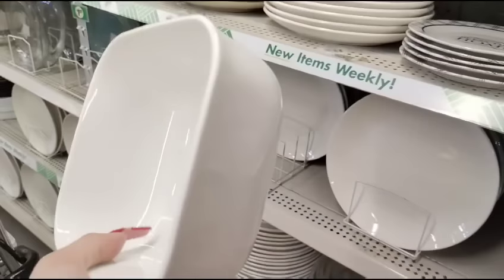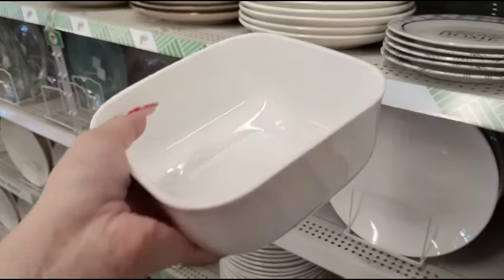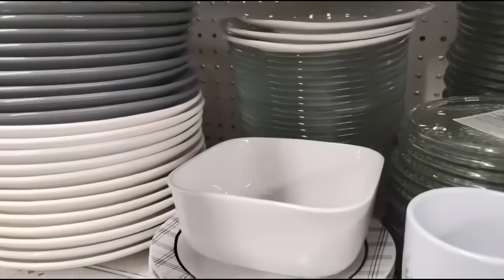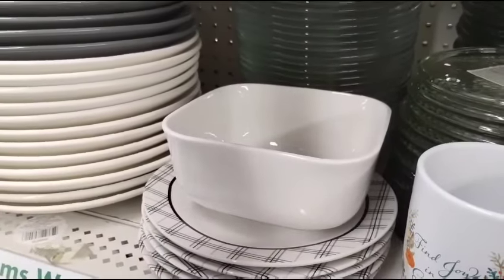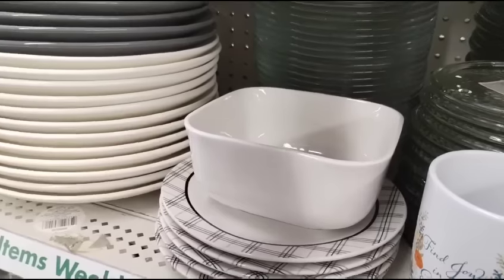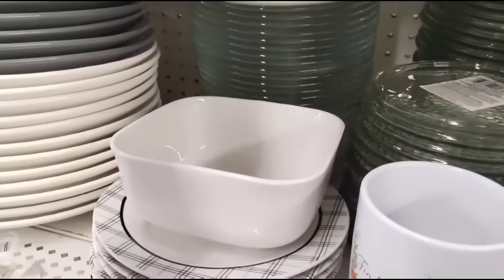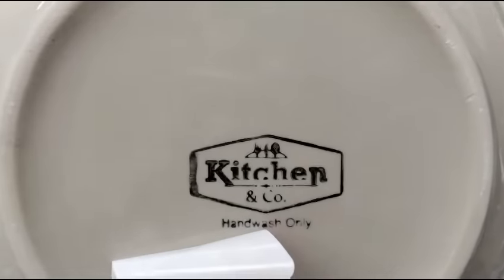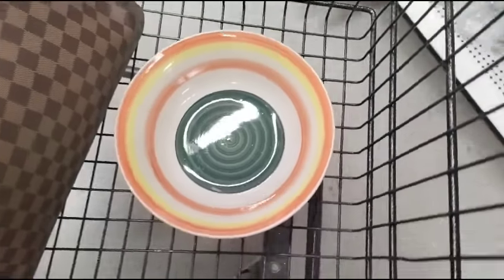All right, I did show these bowls on Tuesday, but this is from our table as well. So I'm looking to see if there's anything else out there that you guys should be on the lookout for. But that big bowl, $1.25, I mean, really? Wow, that's an awesome find right there. So hold on. All right, this is something Kitchen and Company. Look at those. That's really nice too.